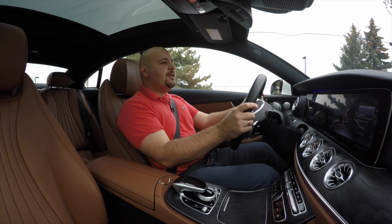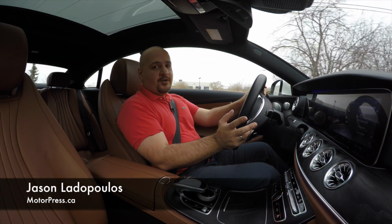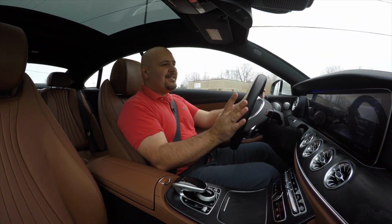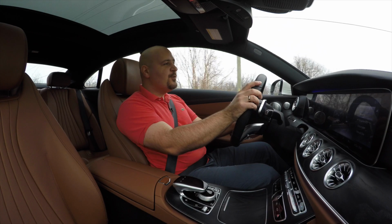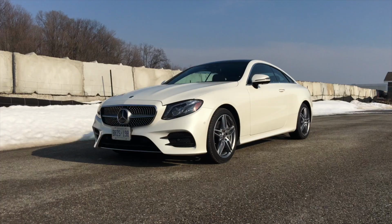There are two reasons why I don't take my girlfriend for a ride in my Mercedes. The first one is I don't have a girlfriend. The second one is I don't have a Mercedes. Well, that's not entirely true because this week I have this gorgeous 2018 Mercedes-Benz E400 Coupe 4MATIC, which as it turns out is really good.